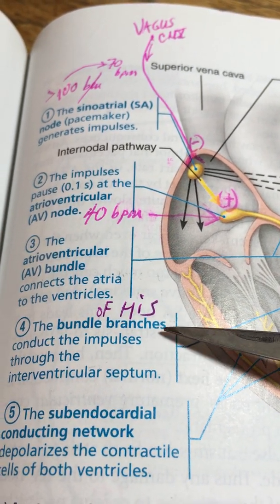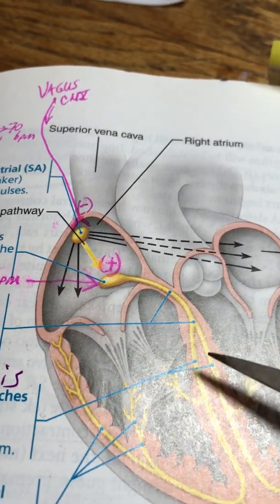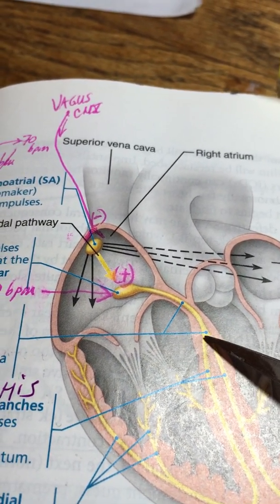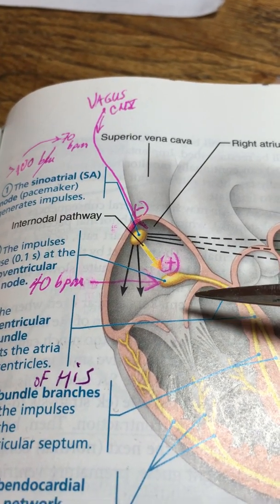Historically, it's called bundle of His. I'm assuming there is a scientist whose last name is His. I've been studying all the scientists of the 18th century to try to gather the names, the professors of Claude Bernard and all those people, Magendie and all those.